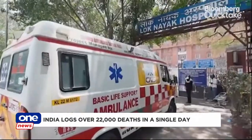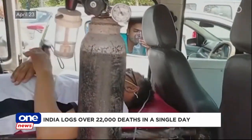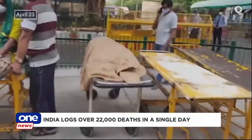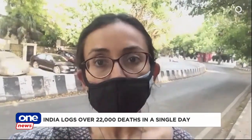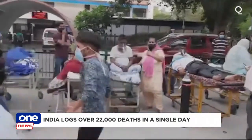As India's pandemic overwhelms its healthcare system and tests begin to get harder to find, it's become increasingly difficult to accurately assess the death toll. And 1 year into its pandemic, India has not been able to fix this data gap. In New Delhi, this is Muniza Naqvi for Bloomberg.